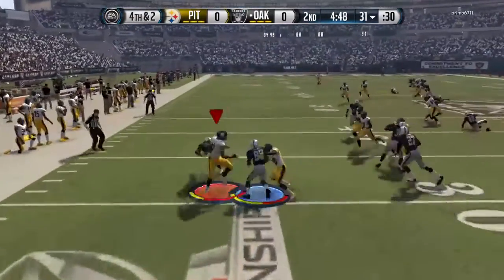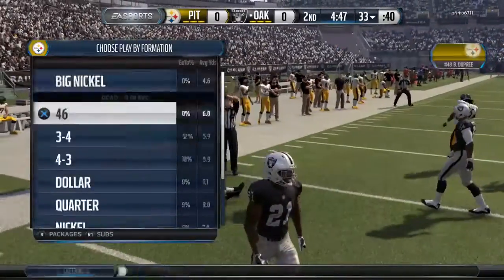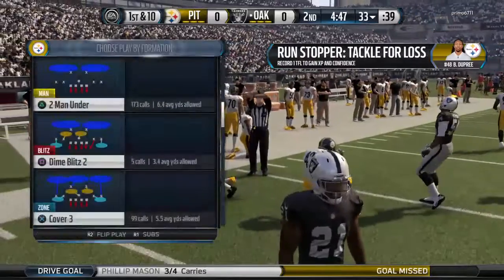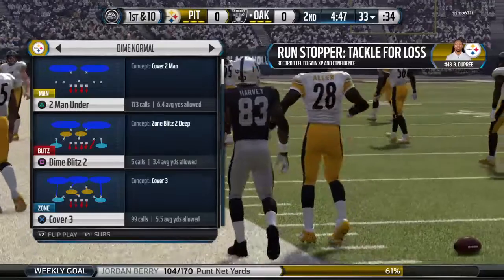He's going to try and return this one. Gains 15. The Raiders love this type of play. Of course, everybody would. When you get a good punt return, that's what you want. And, of course, it helps when you have an explosive punt returner back there.